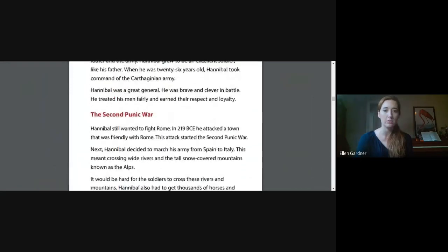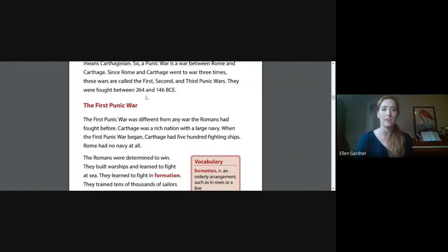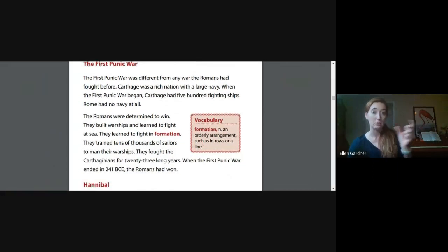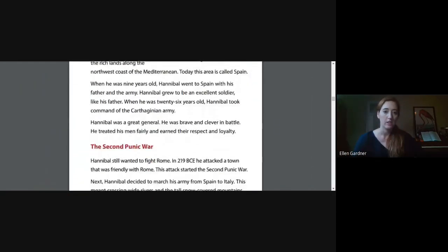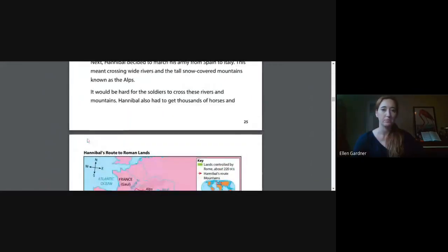Okay, so let's keep in mind the timing of this. The First Punic War started in about 264 BCE. In that time, BCE, the numbers actually go backwards. So from 264, the numbers get smaller as it gets more current. So that war was around 20 years long. And then it was about 20 years before this Second Punic War started.